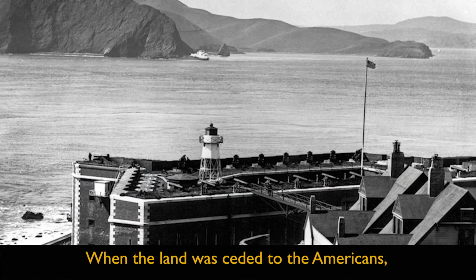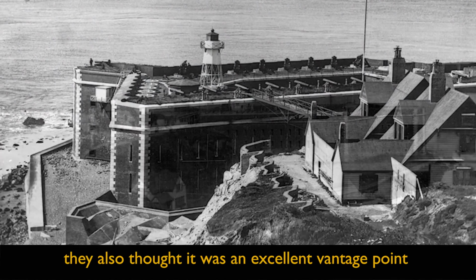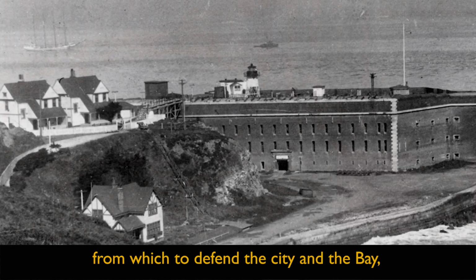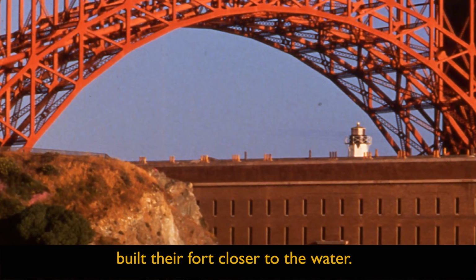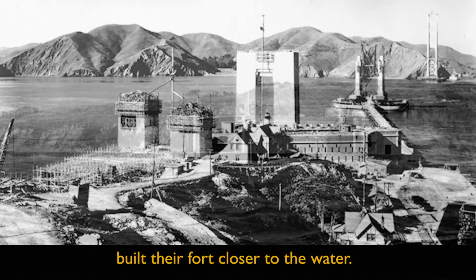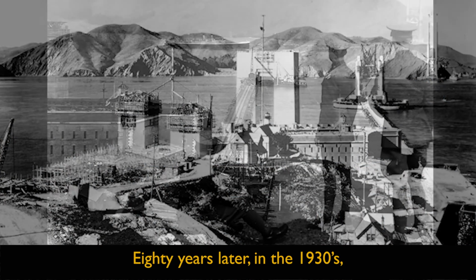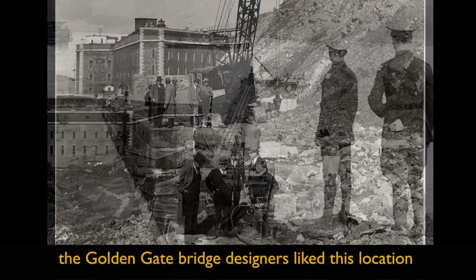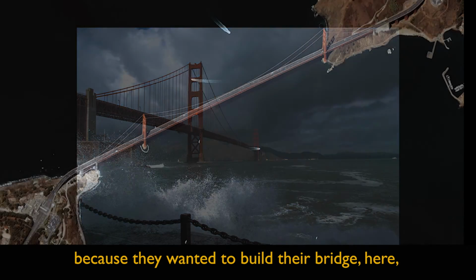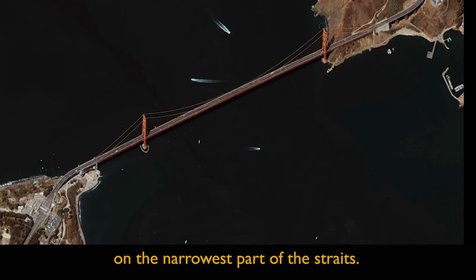When the land was ceded to the Americans, they also thought it was an excellent vantage point from which to defend the city and the bay, but they lowered the bluff and built their fort closer to the water. 80 years later, in the 1930s, the Golden Gate Bridge designers liked this location because they wanted to build their bridge here, on the narrowest part of the straits.